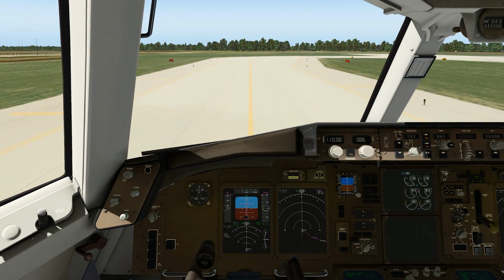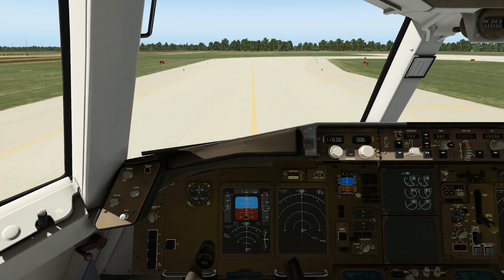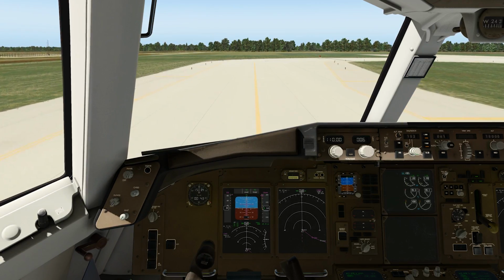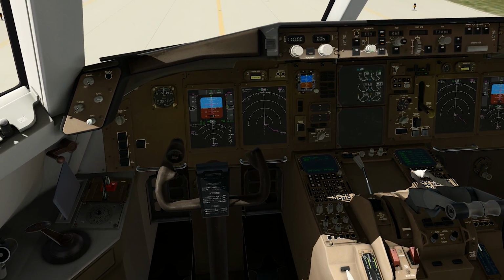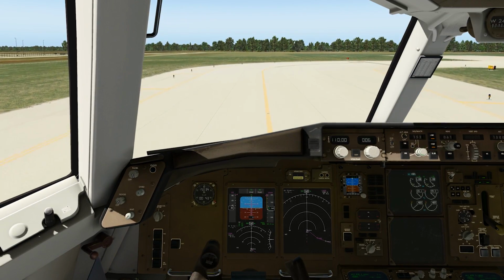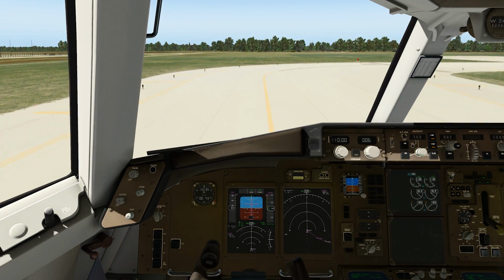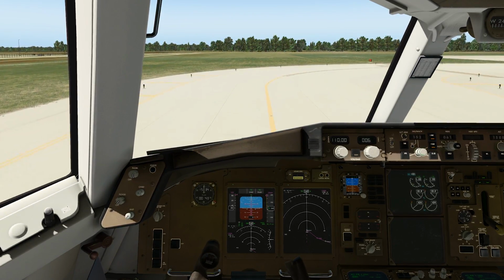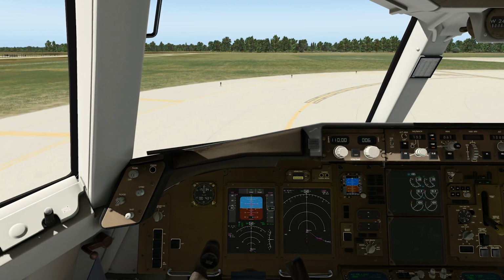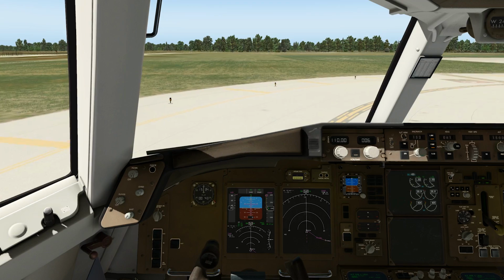We have live traffic on right now, and we're going to make sure traffic and weather and all that's good to go. So weather, we click that on so we can monitor any storms. As far as traffic goes, we are clear for takeoff on runway 6. There is nobody out there at all, so we're just going to roll on out of here and depart.